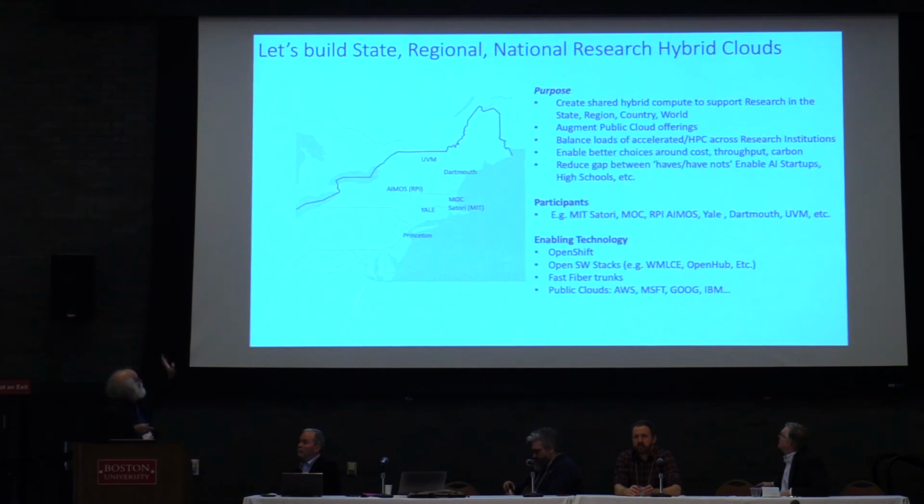My last thing is a wish, and it sounds like everybody in this room is way ahead of me, is we're lucky to have this beautiful machine. Oran's got, we've got MOC. I've been talking to Jeff Brock at Yale. I'm an adjunct professor at UVM. It just seems like we should be able to network a bunch of these together. I was just talking to our colleagues over there. I believe that by networking these things together, we can augment.